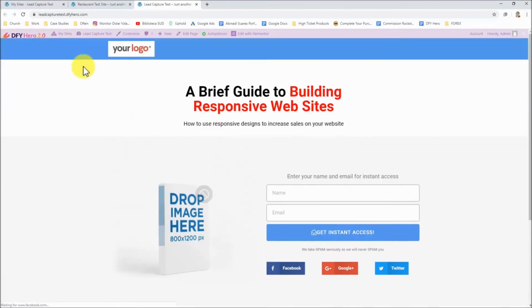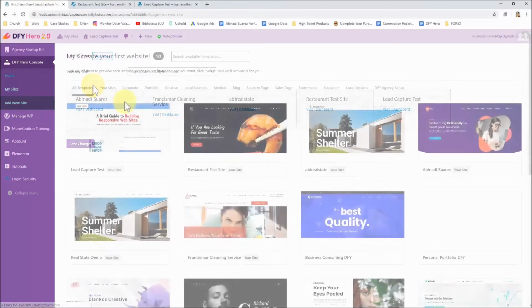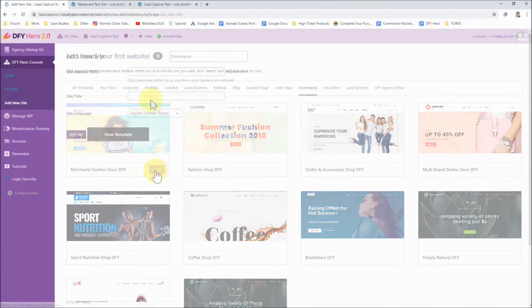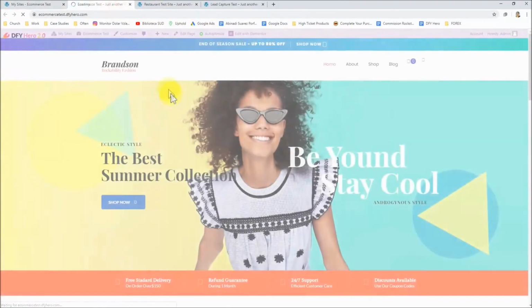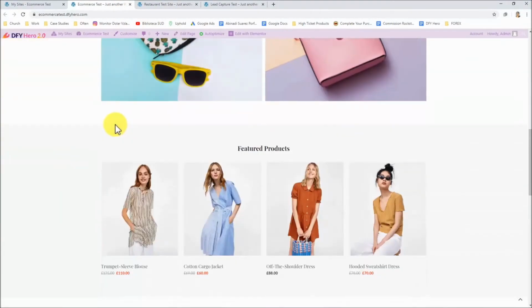Crazy, right? Let's click on Add New Site again to create yet another website. This time, let's click on e-commerce and let's select this one here. Next, let's enter the site address URL and the site name. Let's keep the default site language and then let's click on Add Site to finish. That's three entire websites created in under 3 minutes. Truly unbelievable. But that's the power of DFY Hero.